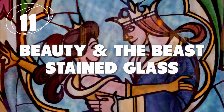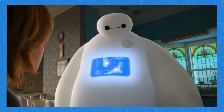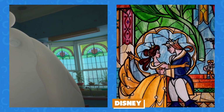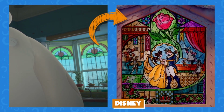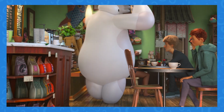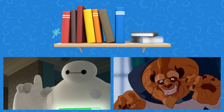Number 11. Beauty and the Beast Stained Glass. Did this stained glass in Cass's house look familiar to anyone else? In the first episode, Baymax can be seen standing in front of stained glass windows that look suspiciously like those famous ones in the Beast's castle. And now that we think about it, the Beast and Baymax would probably get along. They'd bond over usually being the only person around who can reach that tippy-top shelf.